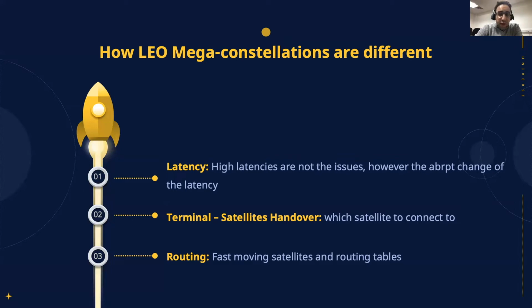Another reason could be the handover from one satellite to another. The terminal or the ground station has to decide which satellite in space to connect to. The terminal can see 5, 10, or 20 satellites, and it has to choose one of these satellites to attach to. But not only that, after some period of time, it has to switch from one satellite to another. Now, I might be connected to a very faraway satellite, and that may be causing me some latency. But now I reassess my situation as a terminal and connect to the nearest satellite, and that will reduce my latency. So again, there's an abrupt change in latency because of the handover from one satellite to another, and this mainly leads us to the second challenge, which is terminal-satellite handover.